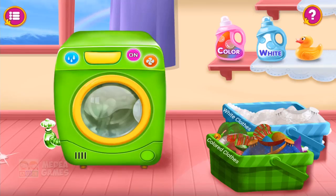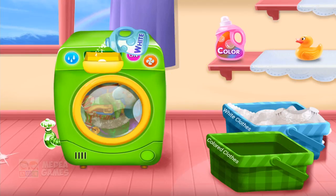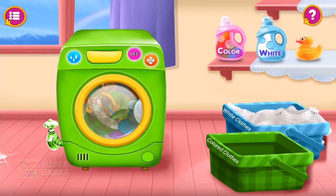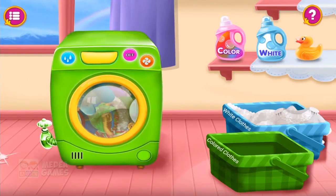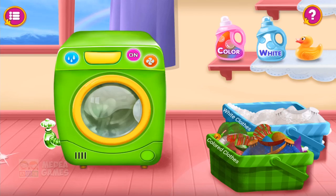It's time to wash the clothes! Put the clothes in the washing machine! Press the pink button to wash the clothes. That's not the right one. Oh no! The clothes got spoiled. Try again.